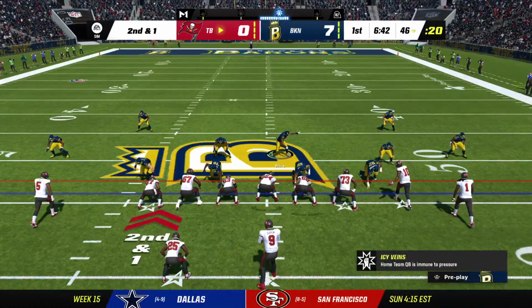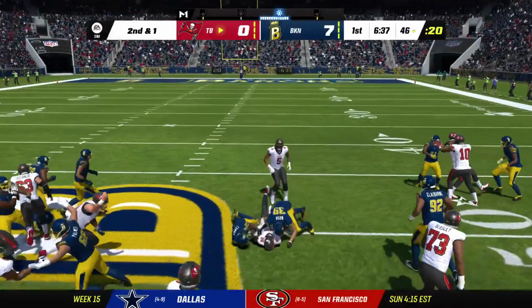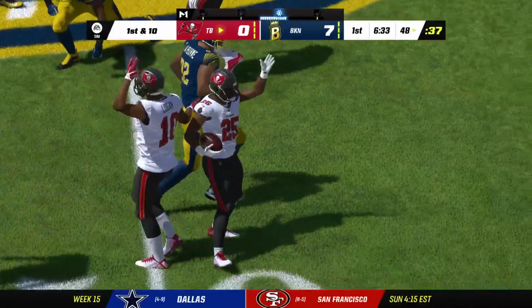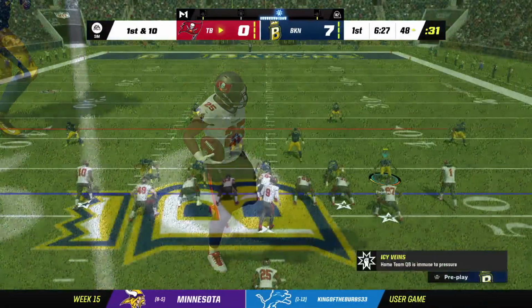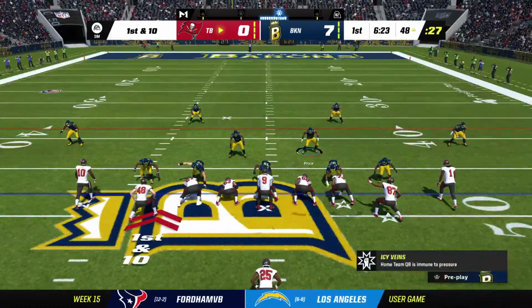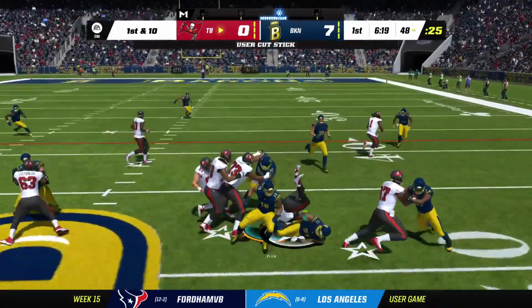When you turn in good, consistent performances each and every week, you will rank in the top 10 in the league in receiving yards. And he's number 7 currently, hoping to move up as time goes on. 6 yards the pickup, and that's a first down. They'll keep it on the ground.